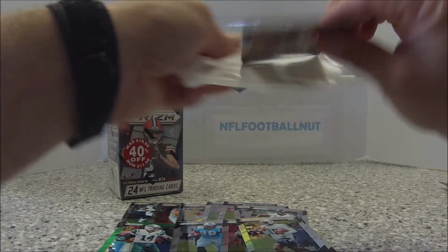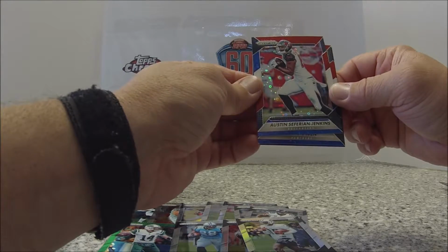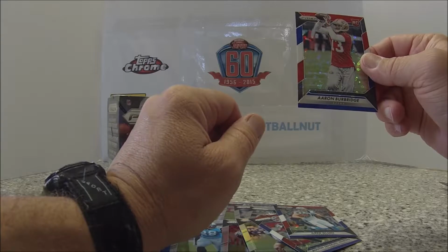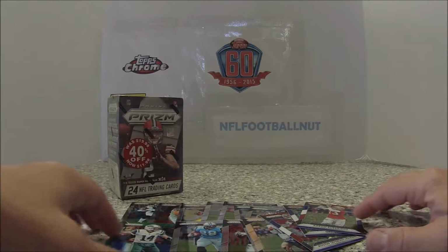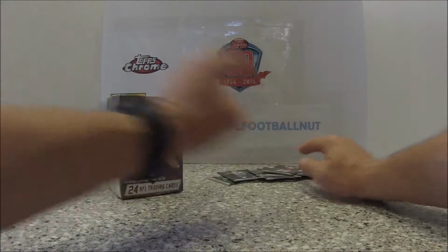Niners player. It's already a bum job. Austin Seferian-Jenkins. Greg Olsen. Aaron Burbridge. Way to go. All right. Well, that's it for those 2016 Panini Prizms. Let me shove those in the back for now.